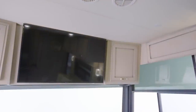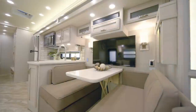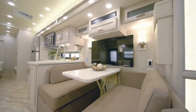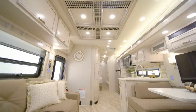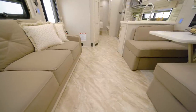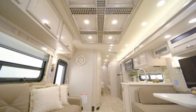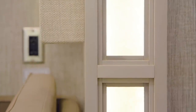A second overhead-mounted TV is also available, as shown here. One of 2 available Wi-Fi access solutions allows you to stream TV shows and movies or browse the web. And you'll stay comfortable with 2 Penguin heat pump air conditioners. The Canyon Star on our tour features Timberland decor fabrics and luxury vinyl tile flooring. Other eye-catching touches include the recessed living area ceiling with glazed wood trim, the backlit hardwood slide-out fascia, and the wall sconces.